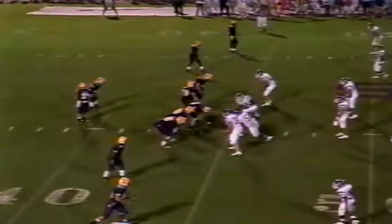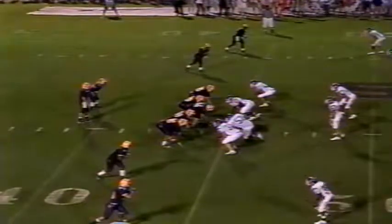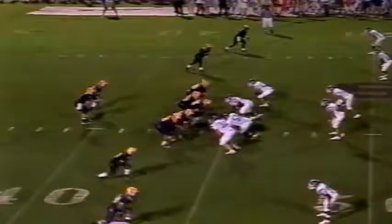3rd down and 10. 3rd and long at the 44. Gray with 2 receivers left, 2 receivers right. Drops the pass out of the gun. Steps up, he's going to run, and he is brought down. He is brought down. Pruitt. Big Pruitt, the defensive end, and Carruthers combined on the tackle. Robert Carruthers and Zach Pruitt on the sack.